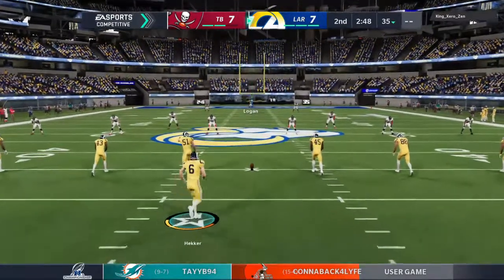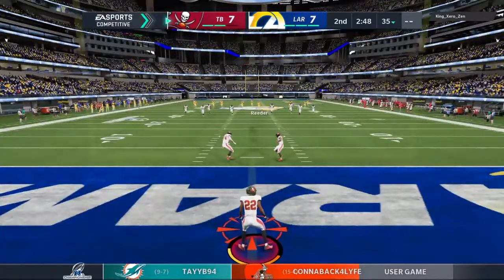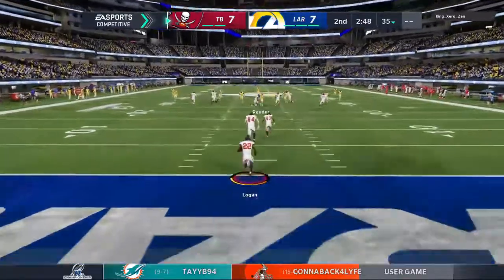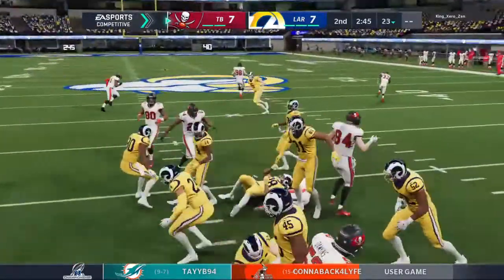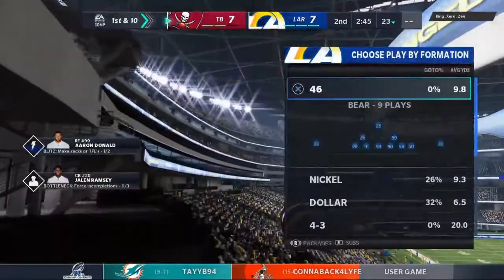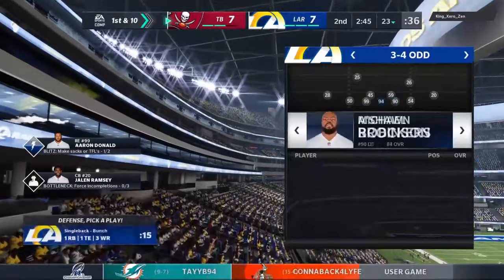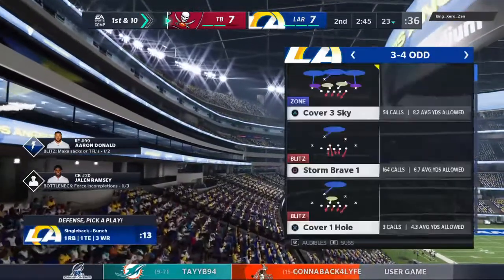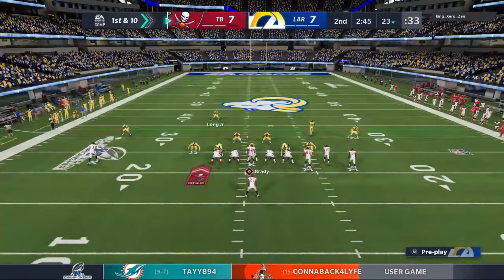So all even at 7 now as they kick it away. Taken about 7 yards deep, and ultimately cannot get this out to the 25-yard line as he's dropped at the 23. Take over 1st and 10 at their own 23-yard line.